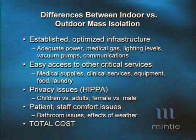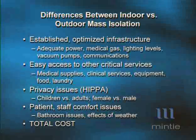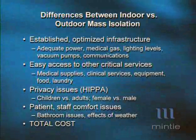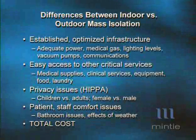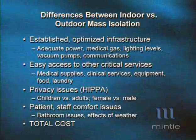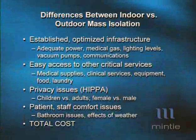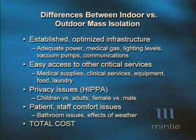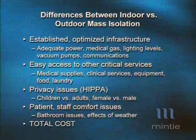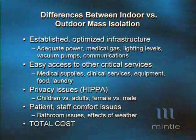It has easy access to other critical services such as medical supplies, central sterile supply, toilet and bathing facilities, clinical services, food service, and staff charting and documentation areas. It is capable of dealing with privacy issues under HIPAA regulations, such as being able to separate children and adults or females and males, and can avoid many patient and staff comfort issues related to temperature or other inconveniences caused by the effects of weather. The total cost of any outdoor solution for mass isolation must also factor in the total number of units, the supporting medical and mechanical equipment, toilet and bathing facilities, staff support areas, along with the response time in setting up the tent city.